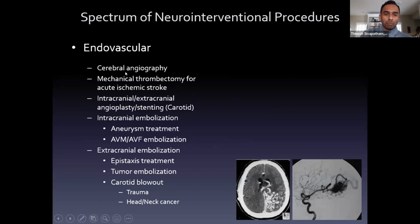A lot of what we do involves cerebral angiography. These are procedures that involve taking a catheter, which is a small flexible tube, into the artery and taking pictures of the blood vessels in the brain or the spine. When we talk about stroke, as I mentioned, when there are blockages, we do a procedure called mechanical thrombectomy to open up those blockages. We do procedures called stenting or angioplasty. Angioplasty involves blowing up a balloon to open up arteries.